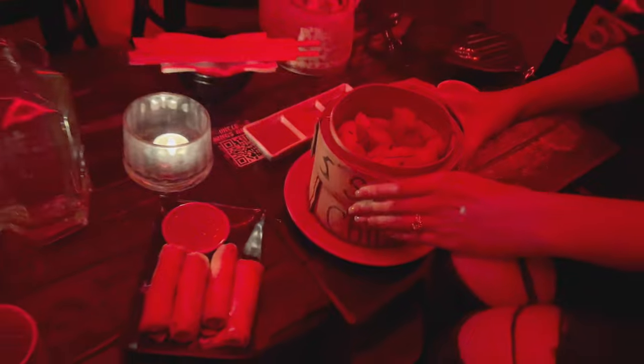Rolls. Looks good. How cute is this place? Love it.